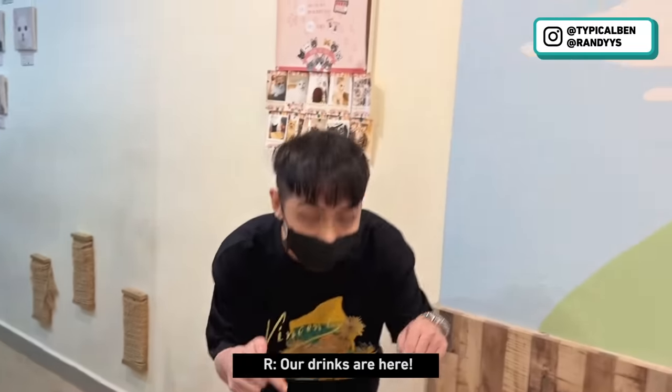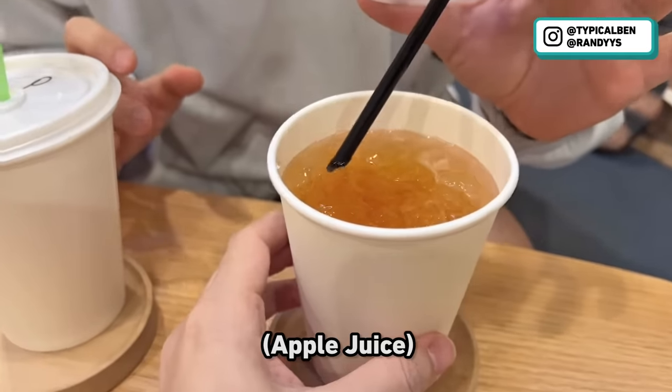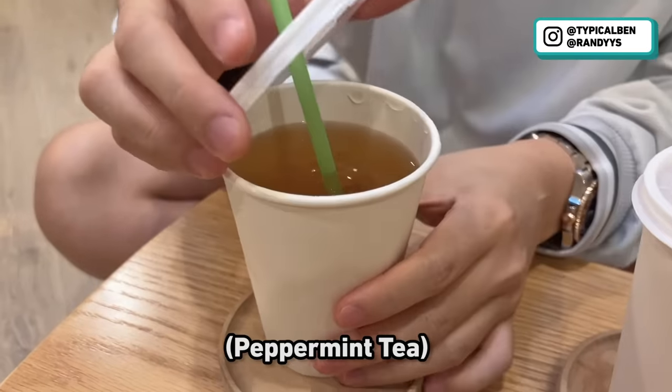Thank you. Our drinks are here. Okay, so we got two drinks. So this is apple juice and this is peppermint tea.